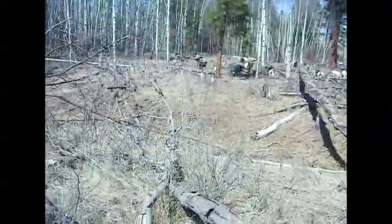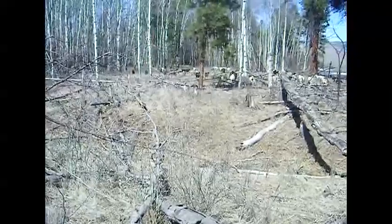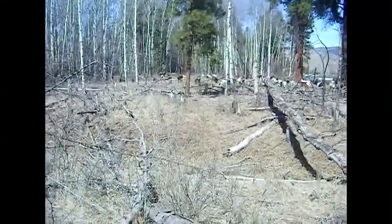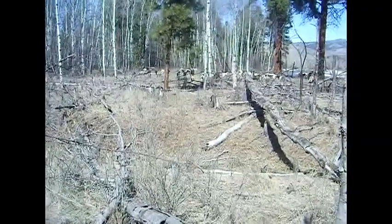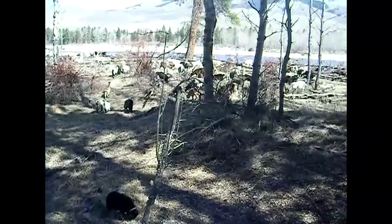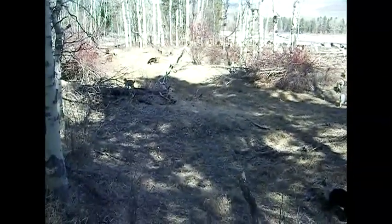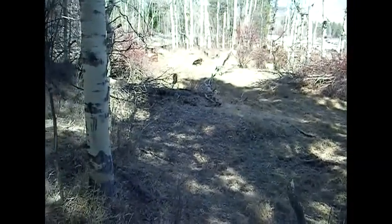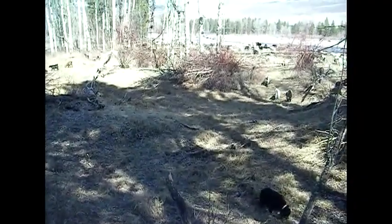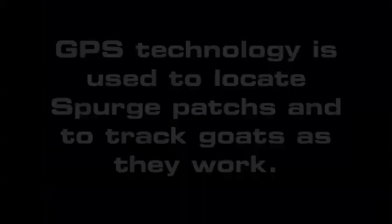There's plenty of forage and plenty of spurge in this area, and to get a hand crew in here to even spray is going to be a lot of man hours and a lot of work. You see the goats have no problem getting through areas like this. In fact, they kind of thrive in areas like this. For low laying, high density tree areas, they're a pretty unique tool and are able to eat anywhere that they can get their feet.